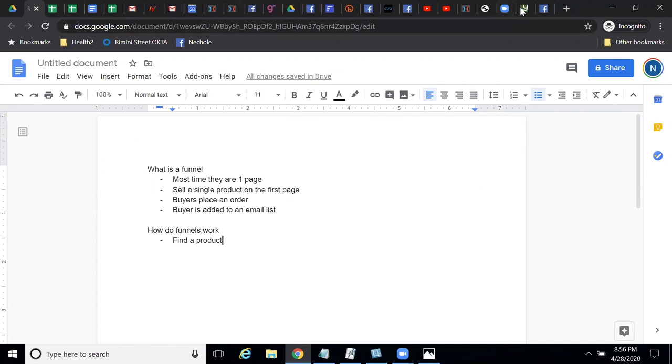So in that example, again, you've got to find a product that solves a problem, or find a product that elicits an emotion, okay?